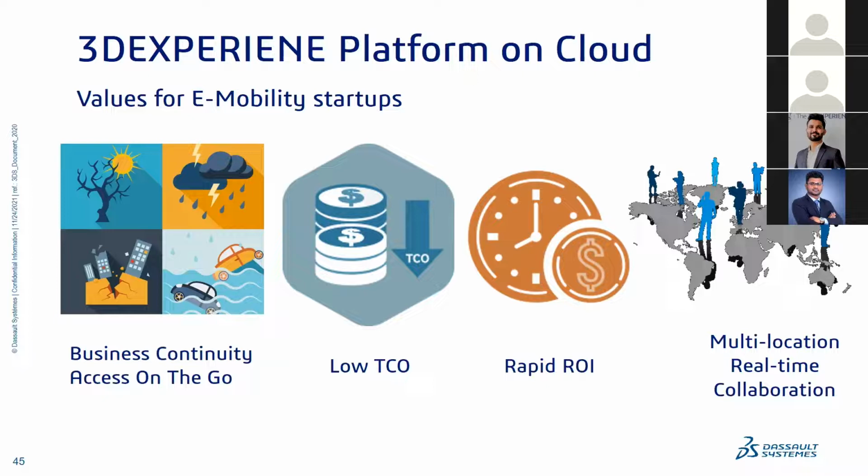Second, on the cloud, your total infrastructure cost will come down, as you will not need very expensive servers or hardware to power your innovation. So your total operational cost reduces significantly. And when the total operational cost reduces, your return on investment is also very high. And real-time collaboration between different stakeholders is possible.